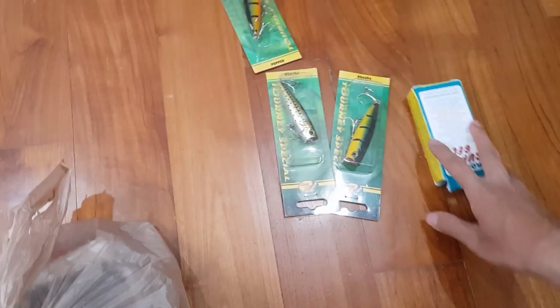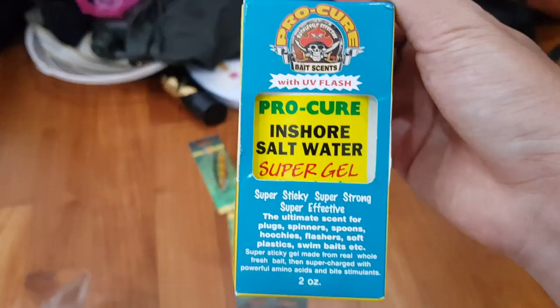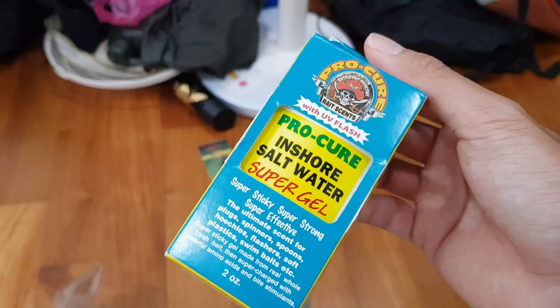Anyway, moving on. This is my Inshore Saltwater Scent by Procure. I've used this for many years now already. Used it mainly in California actually. And when I came here, I hardly fish saltwater. Okay, I do fish saltwater, but not locally as much, because local saltwater sucks, if we have to be honest. Unless you go to the illegal area.